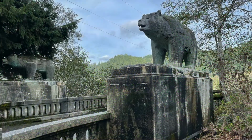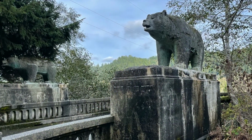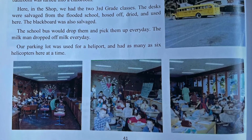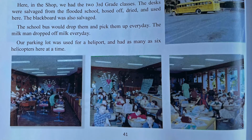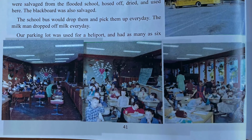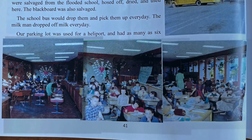So, the Big Tree roadside attraction wasn't on the roadside anymore. And for a while, the Trees of Mystery converted its gift shop into classrooms since the elementary school had been destroyed. However, the small town of Klamath never fully recovered.